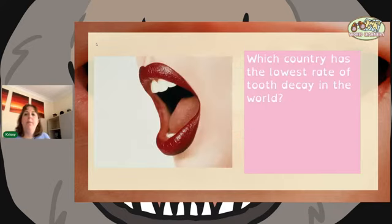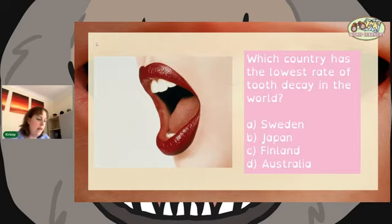So yeah, right, this was interesting. Which country has the lowest rate of tooth decay in the world? So do you think it's Sweden, Japan, Finland, or Australia? Shush, shush. Are you coming back from York now? I really loved York. So which country has the lowest rate of tooth decay in the world? I think it's Sweden, Japan, Finland, or Australia.